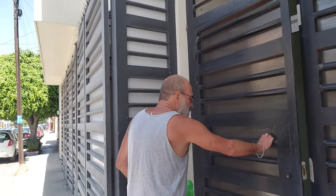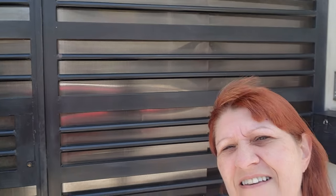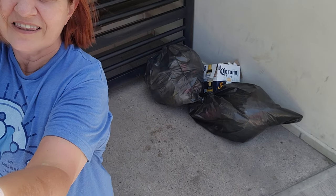Let me pull this shut. All right. This is double gated. We have an inside door here, an outside door here, and our garbage. I'll try to show you the garbage. Garbage is right there.